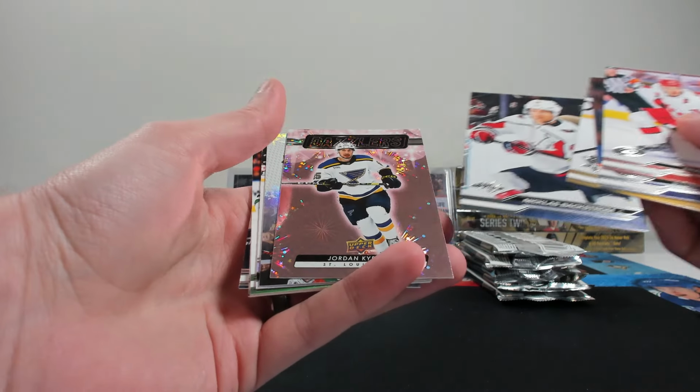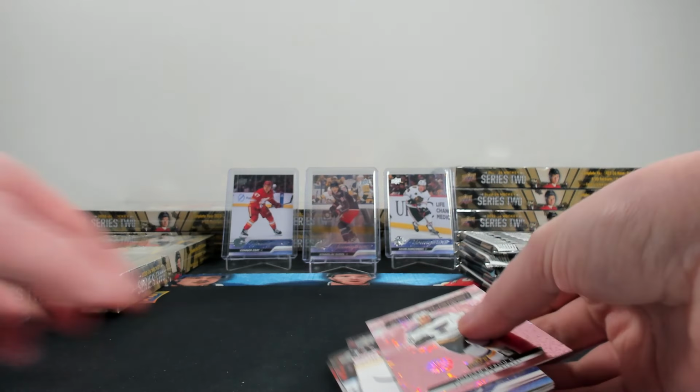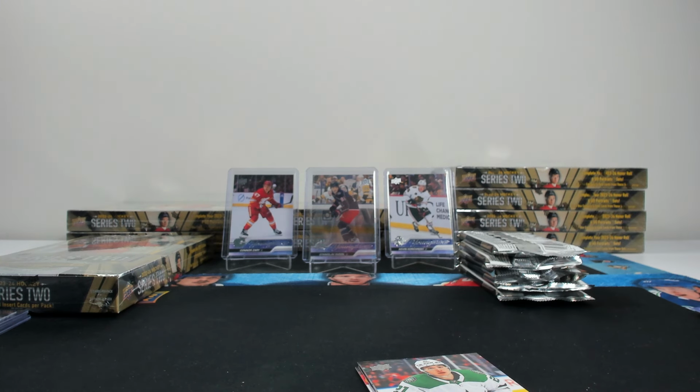Got our second pink Dazzlers, Kyrou. Here we go. Ryan Reeves on the Director of Boards and Kesselring on the Young Guns. Kesselring is having a good year for the Coyotes. Just in terms of underlying numbers, he's been pretty solid. Overall, not going to sell the most, but just a good, solid Young Gun.